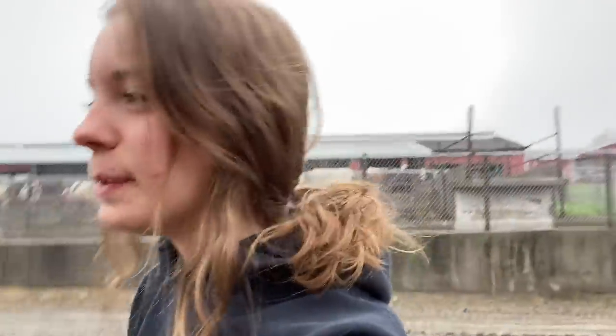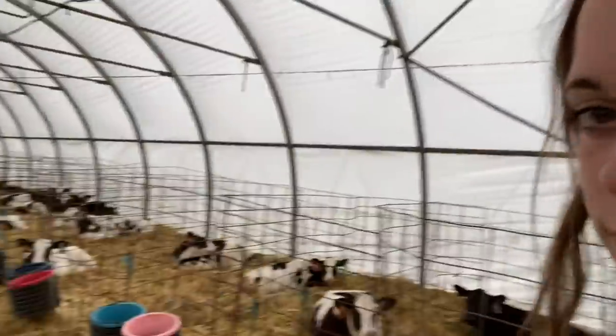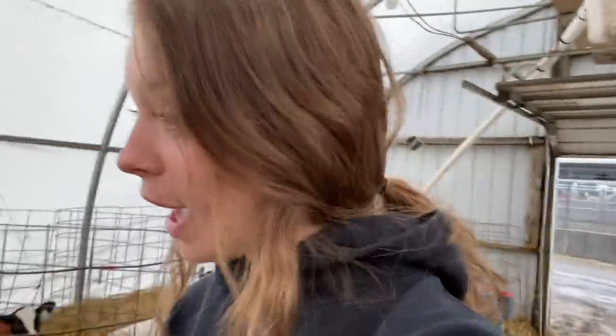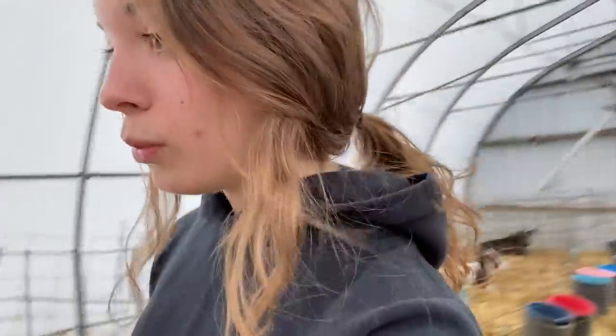So we were just up here, what was that, 3 hours ago, feeding calves. Had a little bit of a dilemma this morning. No one was drinking the milk. I don't know if it didn't pasteurize or it just wasn't warm enough. Look at all these cats right here.